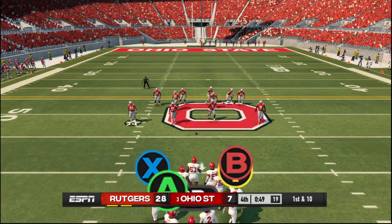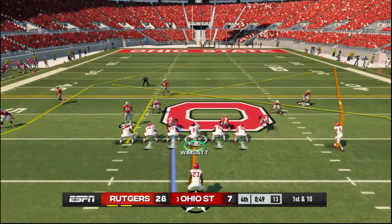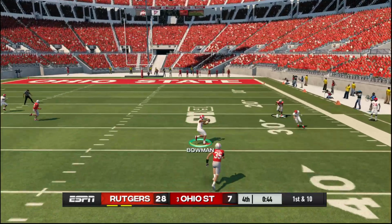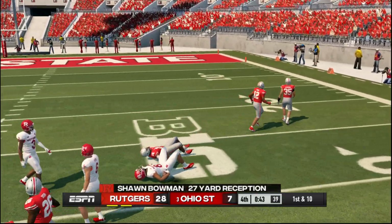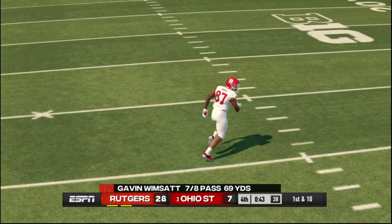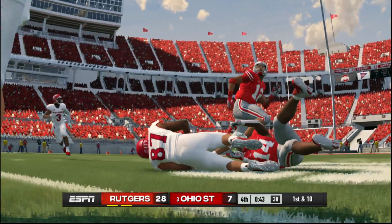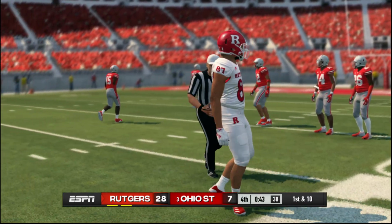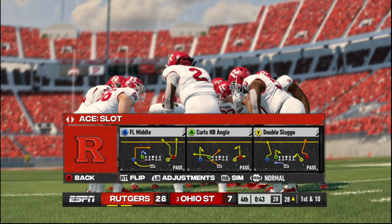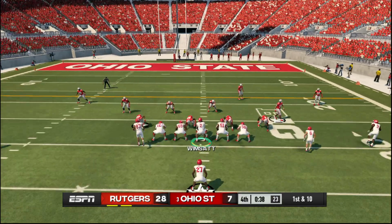From their own 45-yard line, first down. 98 Weasel! 98 Weasel! Here we go! He's scrambling. That quickly. That's a great tackle at the 28. That's just a great call by the coordinator there, going to the air on first down. First down, 10 to go. Ball on the 28.